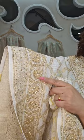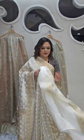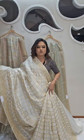Of course, again, this is a summer formal wear sari, where ivory color and gold is a timeless combination. Anybody and any occasion, you can wear this. Age, no bar. Not necessarily you have to be aged to wear a white sari. These white and off-white saris can be worn by any age person. This is beautiful, and the weave is also very uncommon.